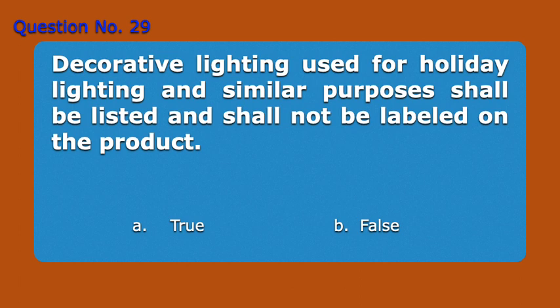Question number 29. Decorative lighting, used for holiday lighting and similar purposes, shall be listed and shall not be labeled on the product. A. True, B. False. Answer, B. False.